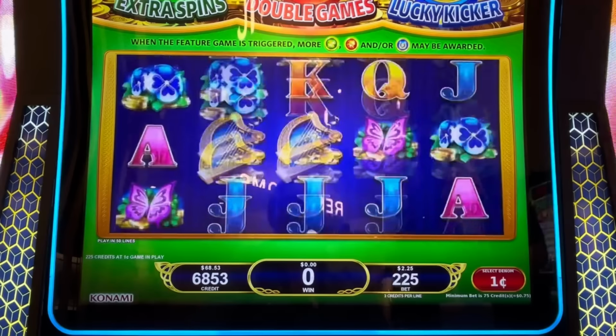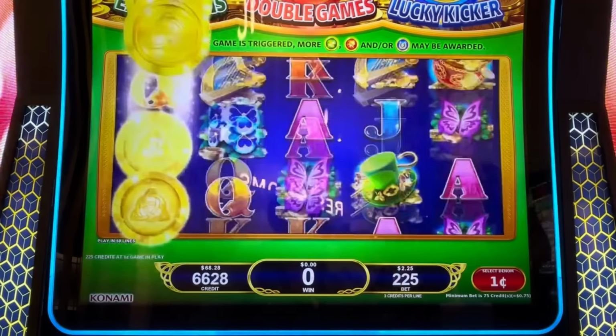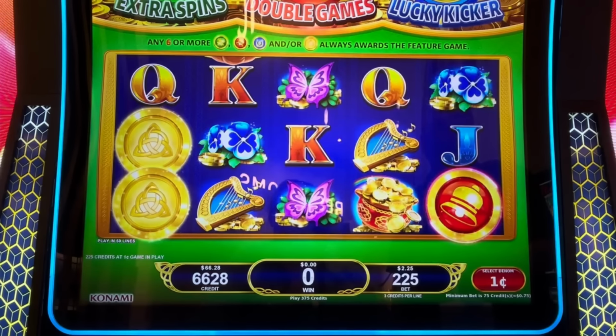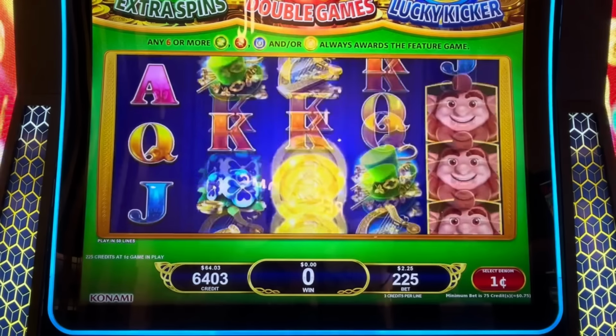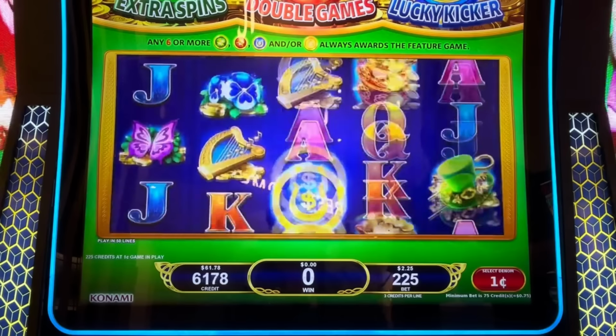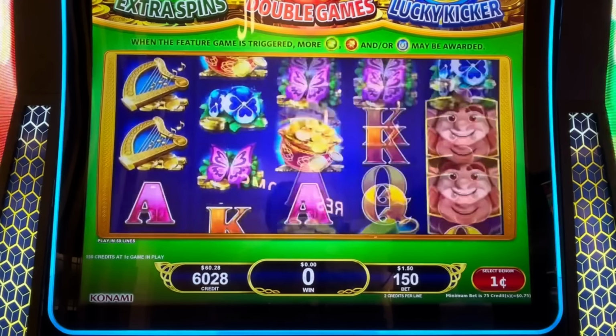Double games with the kicker would be ideal at minimum, right? Ooh, pop it. I want the double games. Want double with games. The double games, you get the two screens. Yeah. All right, this bet amount is not working. Let's go to $1.50.